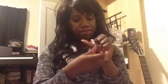And then last but not least, I got this butter lipstick in Licorice. So this one right here.